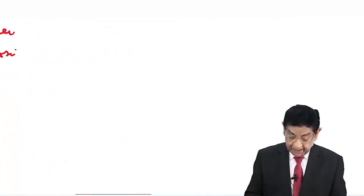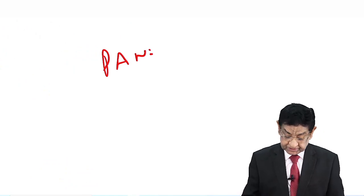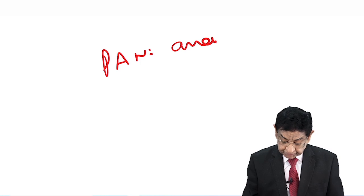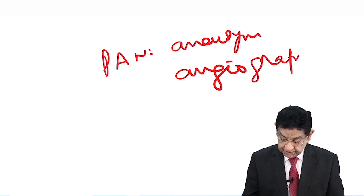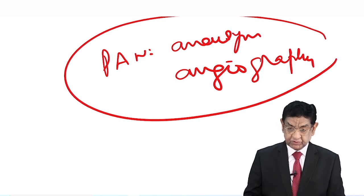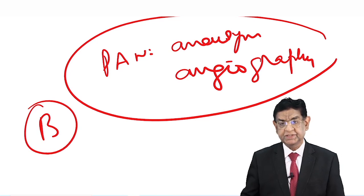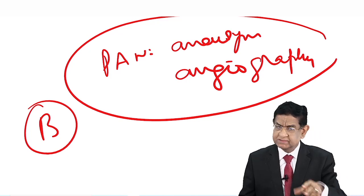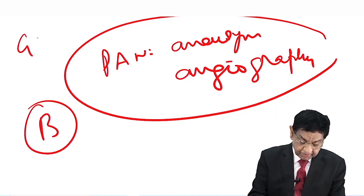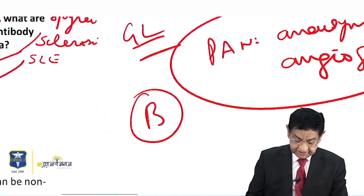To write down, one of the diagnostic clues in PAN is aneurysm on angiography. It is one of the clues by which we can diagnose polyarteritis nodosa, plus hepatitis B serology. These two things you don't have to forget. If you are getting these, this is the golden line to remember. If you are getting this, you are dealing with polyarteritis nodosa.